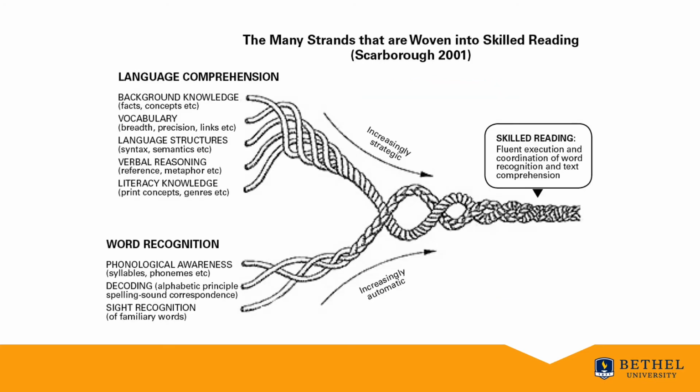The reading rope, Scarborough 2001, consists of lower and upper strands. The word recognition strands, phonological awareness, decoding, and sight recognition of familiar words, work together as the reader becomes accurate, fluent, and increasingly automatic with repetition and practice. Concurrently, the language comprehension strands, background knowledge, vocabulary, language structures, verbal reasoning, and literacy knowledge, reinforce one another, and then weave together with the word recognition strands to produce a skilled reader. This definitely does not happen overnight. It requires instruction and much practice over time.